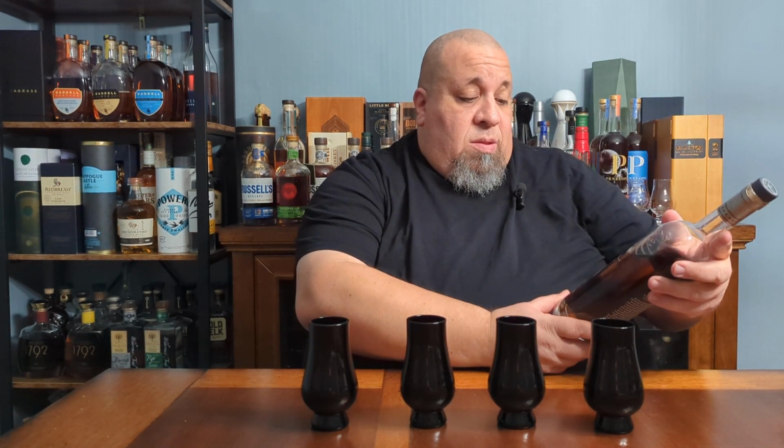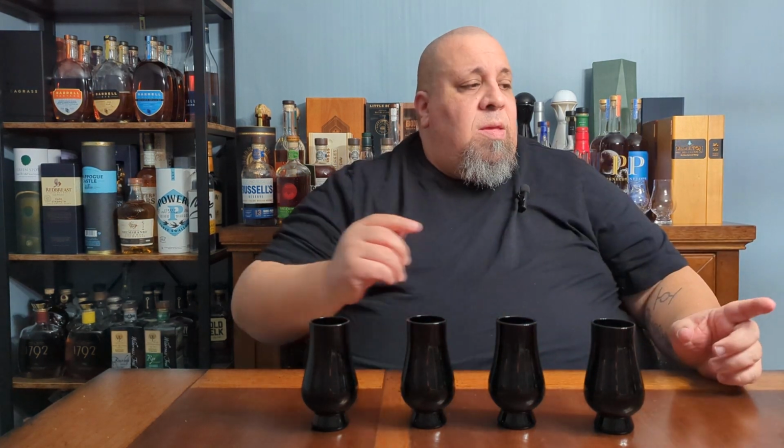So the Widow Jane is 91 proof. Tin Cup is 84 proof. Henry McKenna is sitting at 100 proof. It's bottled in bond, so that makes sense. And then the Eagle Rare, 45% alcohol by volume, so that's 90 proof. The Tin Cup's the only one that's technically whiskey, right? It's an American whiskey, not an American bourbon. Yeah, it's an American whiskey. And the other three are bourbons. Bourbons, yes.